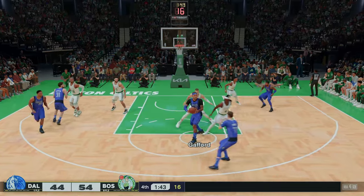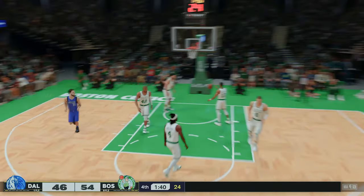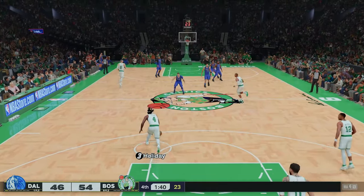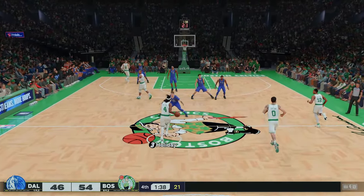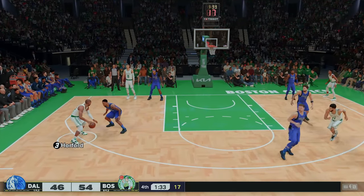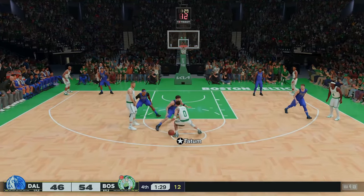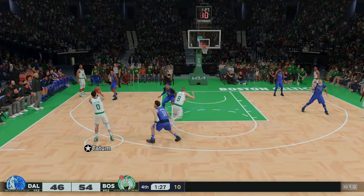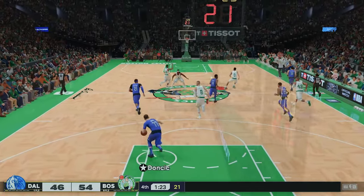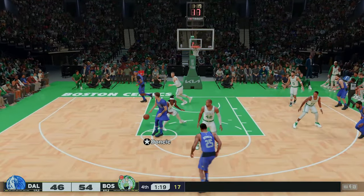Thompson looking for an opening. Near the three-point line, it's Doncic. He hits the back iron and sinks the shot. Doncic has got 10 points here in the second half. Outside, Horford. Pass to Tatum. On the arc. Luka Doncic grabs the miss. Doncic has got his 5th rebound right now in the game.